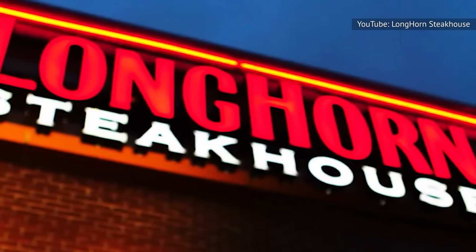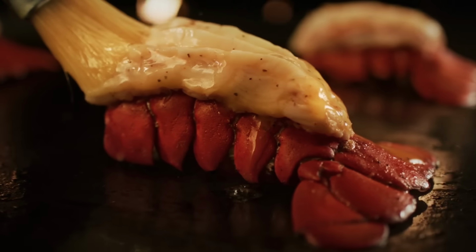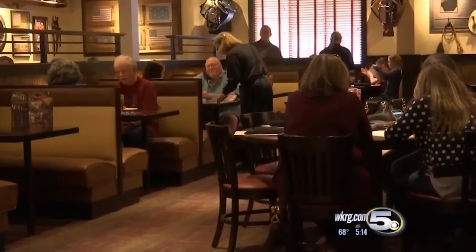Heading down to LongHorn Steakhouse anytime soon? Well, hold your horses, because we've rustled up a few menu items that'll put a real dent in that diet.